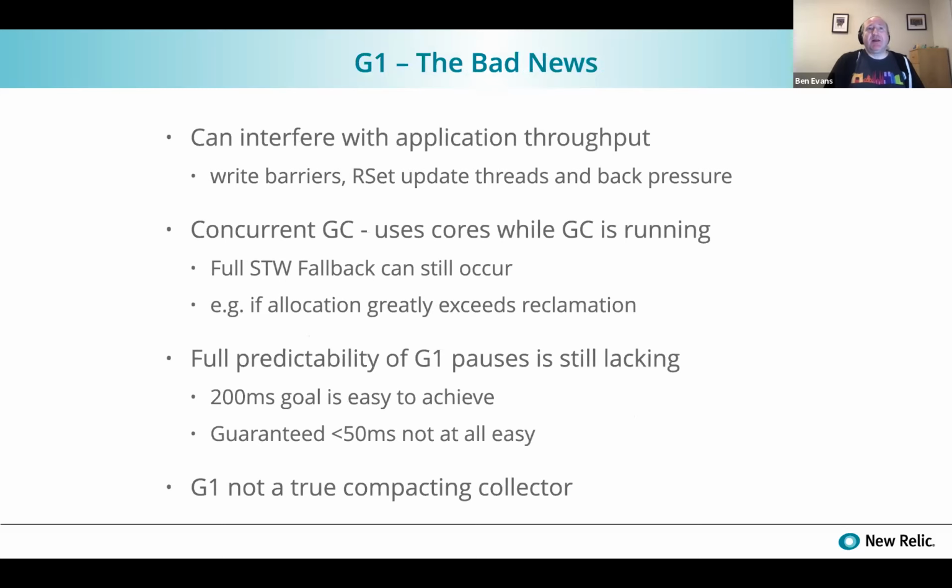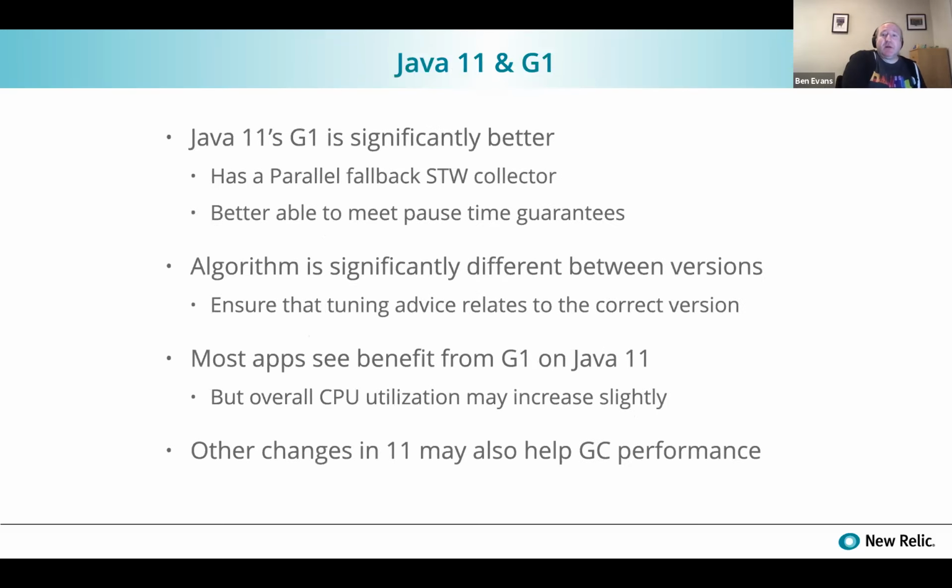So effectively, the bad news about G1 is that it's not very low pause, actually. Its default pause goal is 200 milliseconds, which is actually pretty easy to achieve. But trying to get G1 to reliably do GC work with a less than 50 millisecond guaranteed pause is not very easy. Good news is things are better in 11.